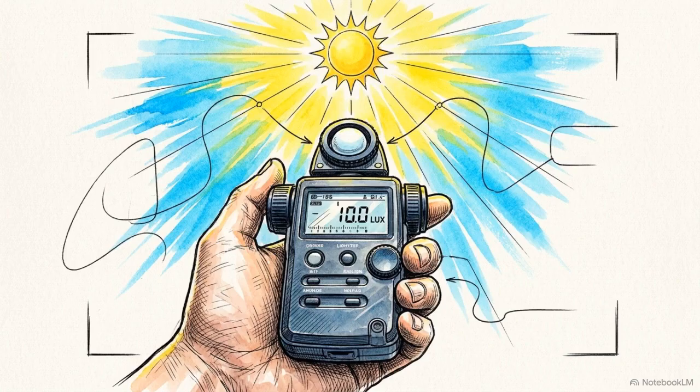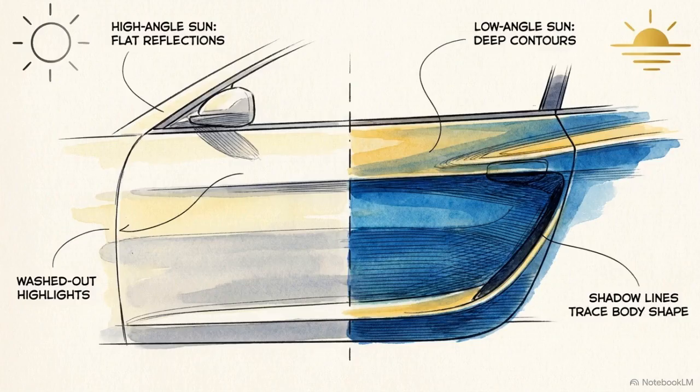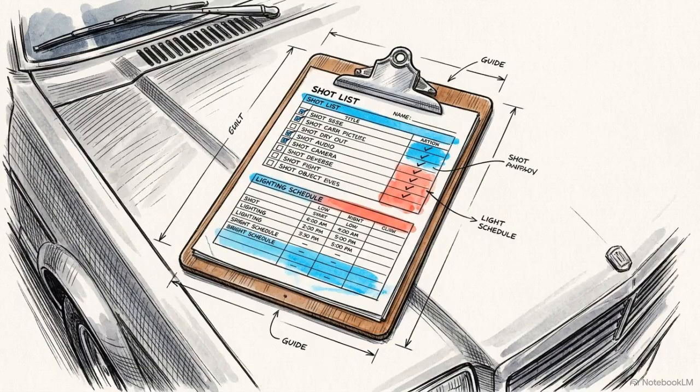Timing is the next variable you must control. Avoid shooting in the midday sun. To reveal the car's true character, strictly shoot during golden hour, when the sun is lowest. Midday light creates flat, washed-out reflections that hide the car's design. By shooting during golden hour, the low sun angle creates dramatic shadows that trace the body lines and reveal the vehicle's actual contours. Locking in your editing sequence and your lighting environment in advance eliminates on-set guesswork and guarantees a high-end foundation for your footage.